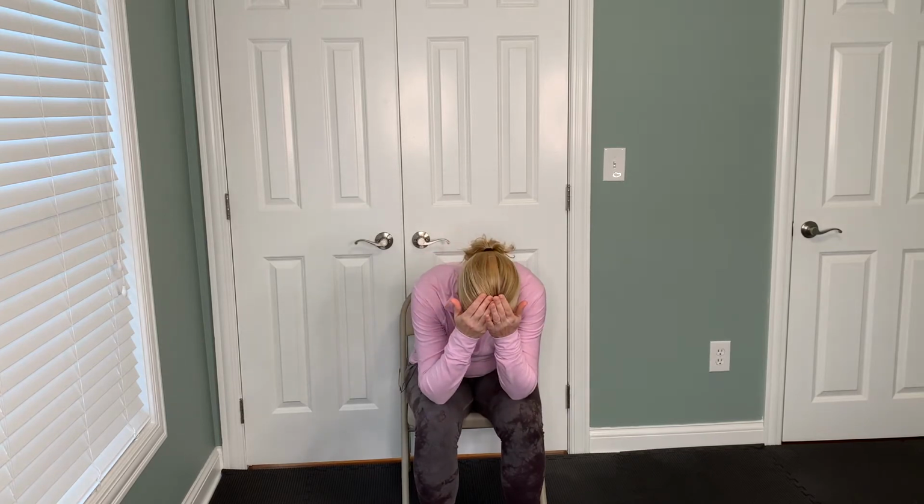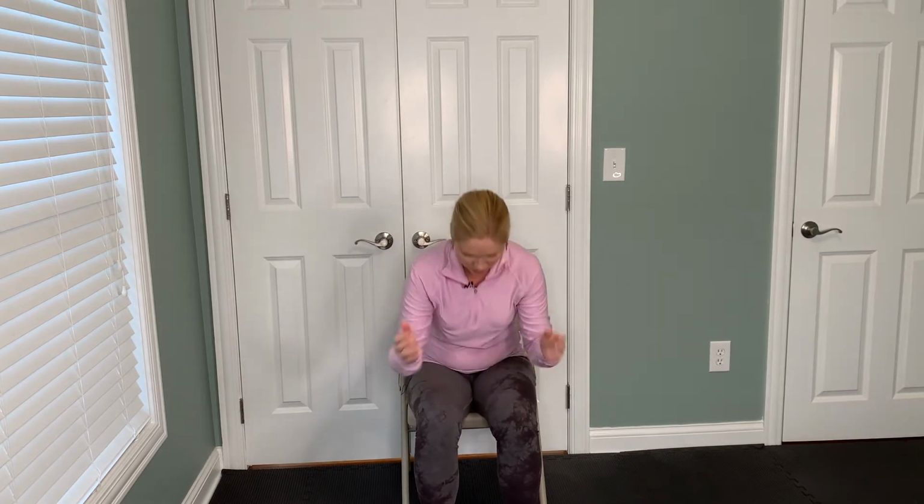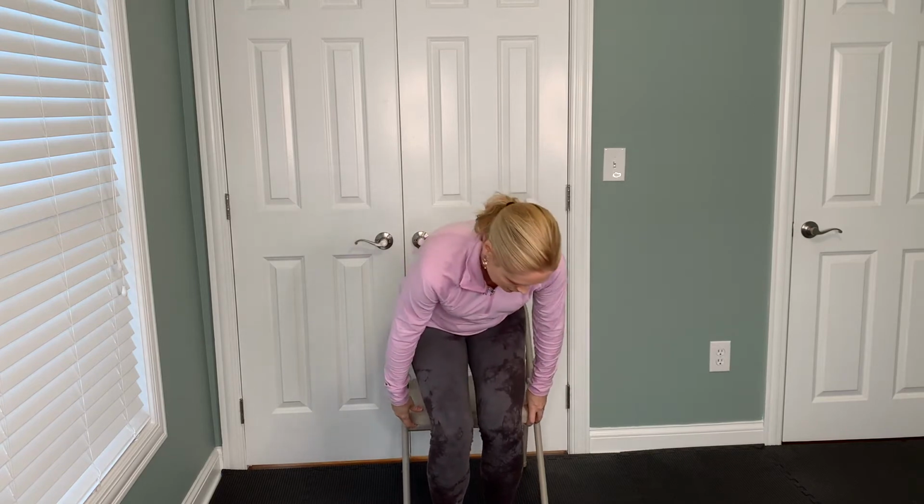So to begin, we'll start in a chair. Make sure that your feet are underneath your hips. So you might need to slide around in your chair to find that right place where the feet are planted underneath you. And if you're working with a desk, you could use the desk. If you're not, you'll use just elbows resting on your thighs, and then the palms of your hands resting on your forehead. I'll also show you this from the side.